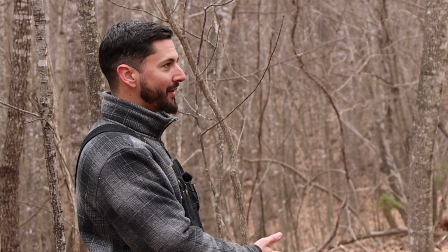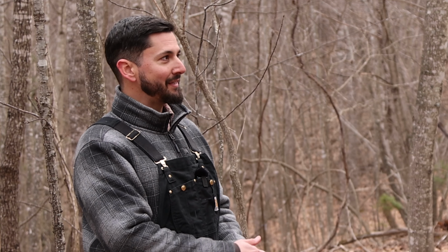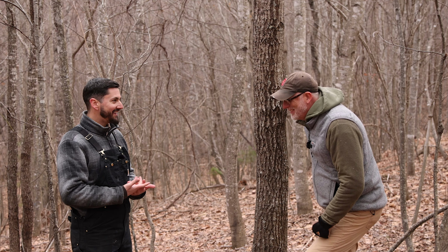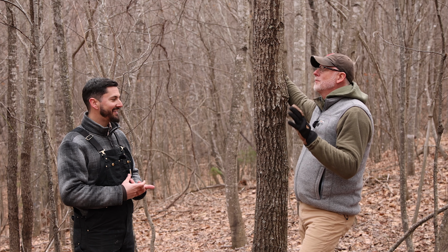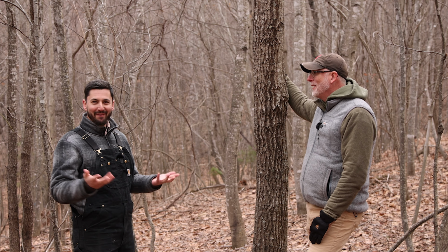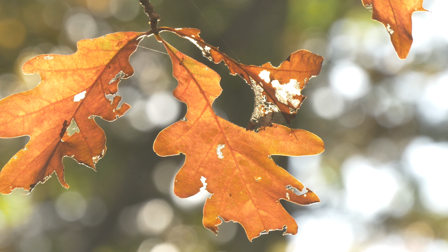I mean, even this time of year, you think of an oak tree being dormant and not being of any value to wildlife, but you dig a little deeper, and it's super beneficial. Oak trees produce the most caterpillars of all the other trees. And this time of year, you said it really good.